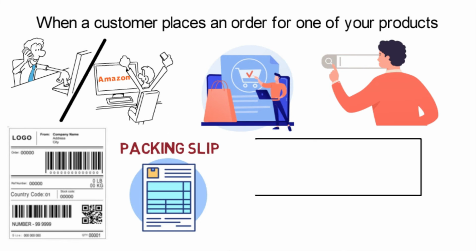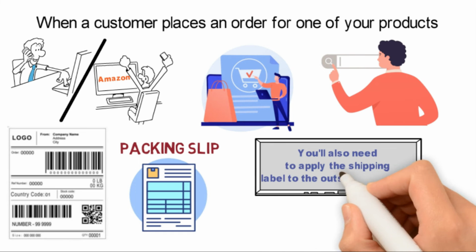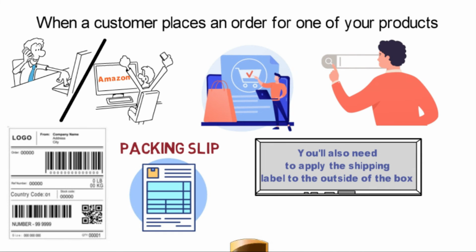You'll need to print out a packing slip and include it in the box with the product. You'll also need to apply the shipping label to the outside of the box. Once your orders are packed and ready to go, you can drop them off at the post office or arrange for a pickup from UPS or FedEx.